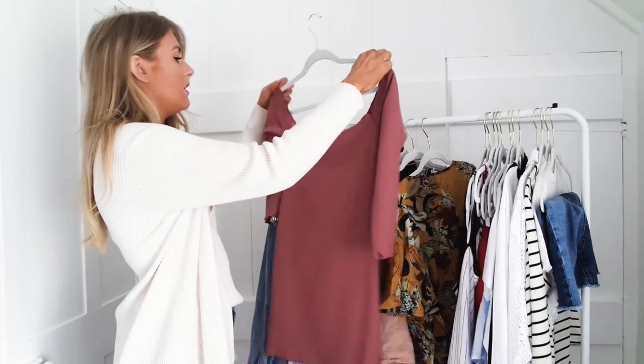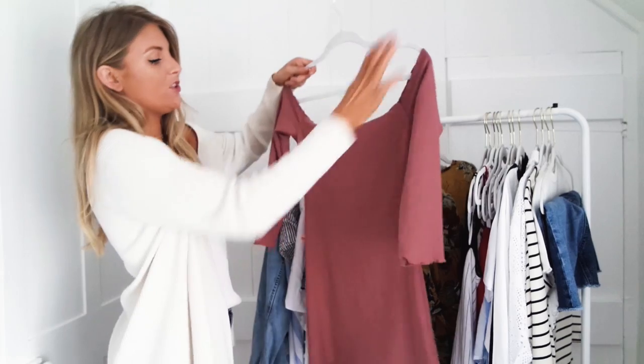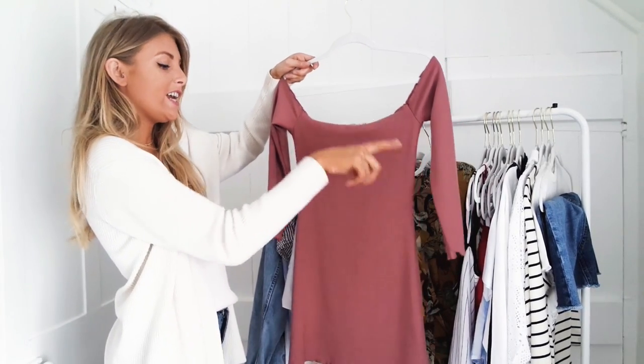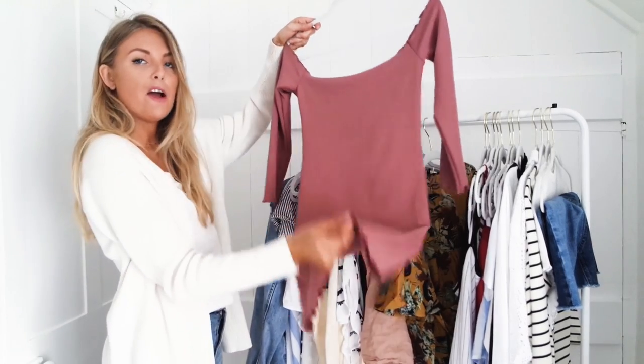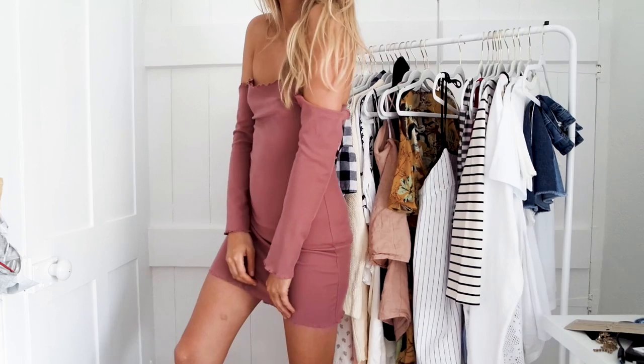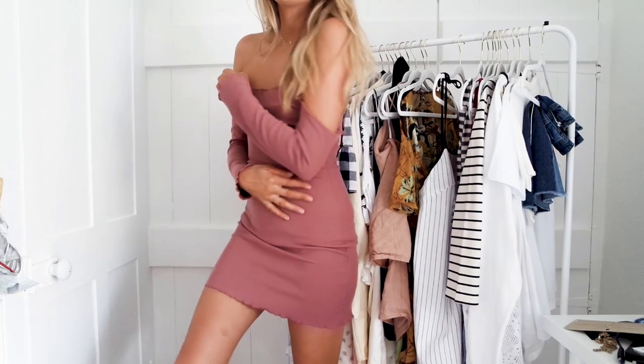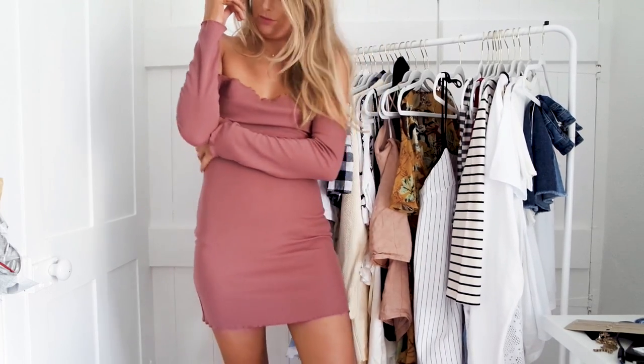and it's quite hard to show you because it's basically a straight across bardot dress, and it's got this lettuce kind of detail here. I think that's what it's called, a lettuce hem. And it's a ribbed jersey material. Very different from what I normally see from Sabo skirt, I think you'll agree from looking at all the other stuff. But I quite like it actually.